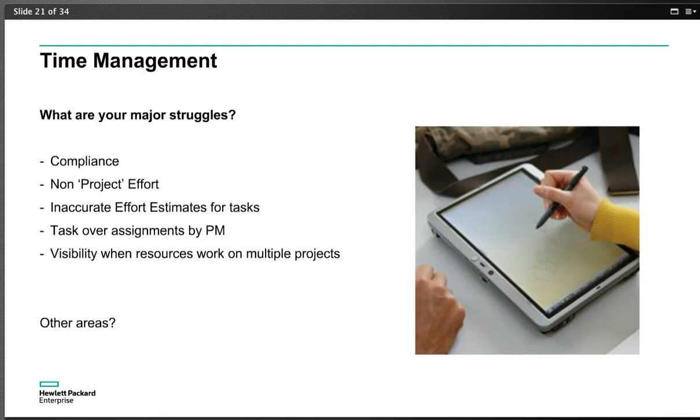So some of the struggles we've seen is what you're seeing right now. The most common one we've seen is obviously compliance, right? Compliance is probably the most common thing, primarily because it's not something that anybody really wants to do, right? There's not a whole lot of people that say, okay, we would really like submitting timesheets on a weekly basis or monthly basis or whatever you have.